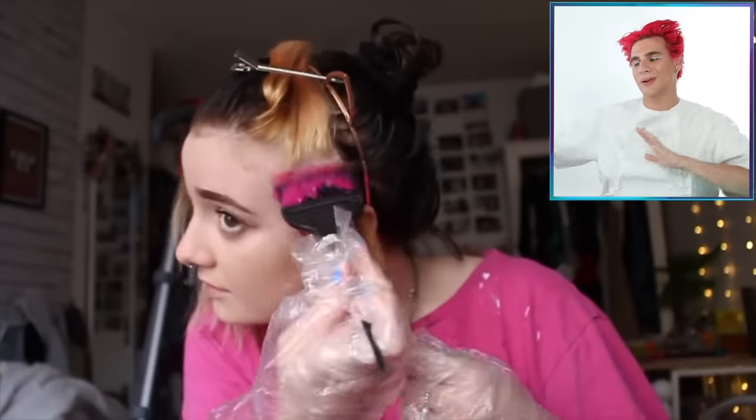Guys, it's washed out. I look crazy right now. This is light enough for me to do pink. It might be a bit darker at the top and then lighter at the bottom, but I'm okay with that. I think this is a pretty good base for a dark pink. I think her roots being a little bit darker is totally fine. At least her roots are darker and her ends are lighter instead of the opposite way, because that never looks good. So yeah, we're going in with this pink.